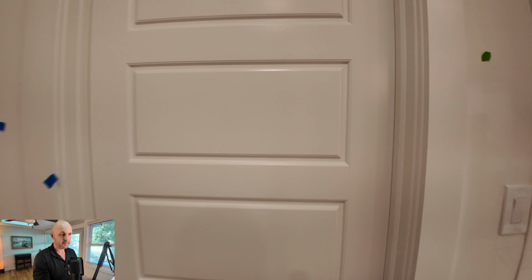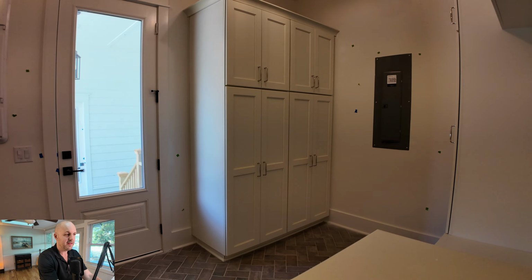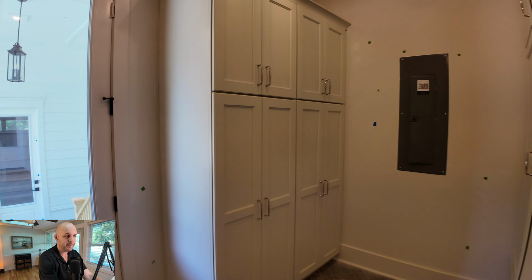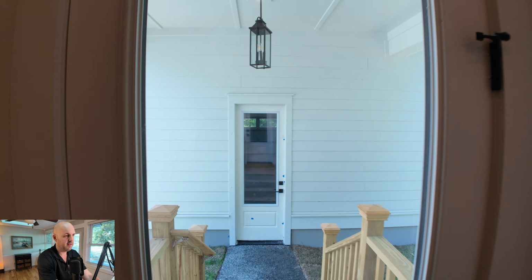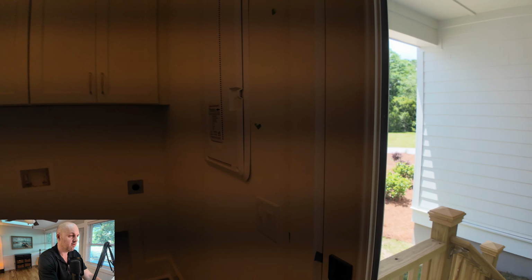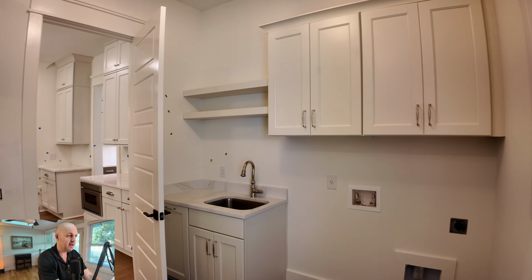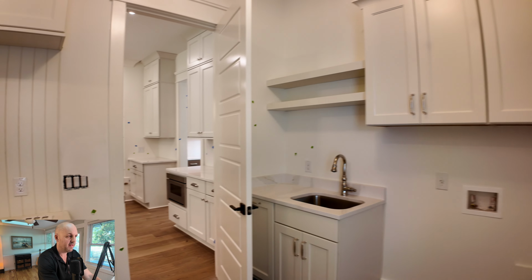Check this room out. Now the light bulb is a little flickery. This is the laundry and mudroom here. Tons of storage. You can see the breezeway that connects your garage, but just a beautiful room. And the brick on the floor that they've done, I mean, it matches with what they've done at the fireplace.